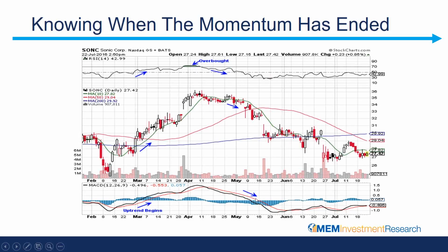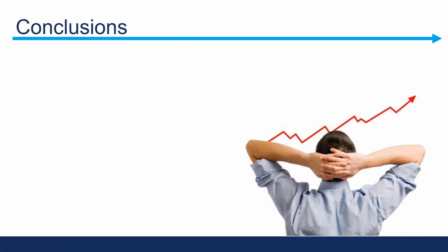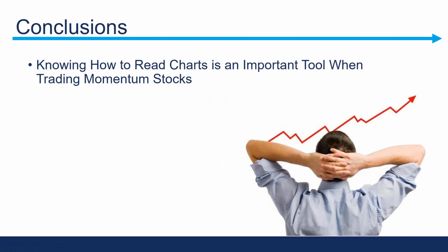Your MACD, which was starting to trend negative, turns negative. And then lastly, your shorter term moving average crosses below your longer term. So now we have 4 reasons to exit the stock. And what I again wanted to point out to you is how you can know when that uptrend and when the momentum has ended. So let's go ahead and review some conclusions.